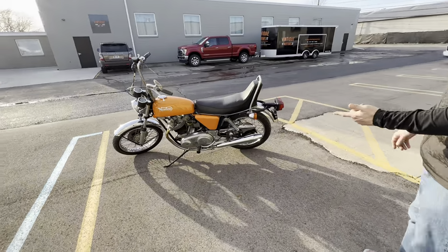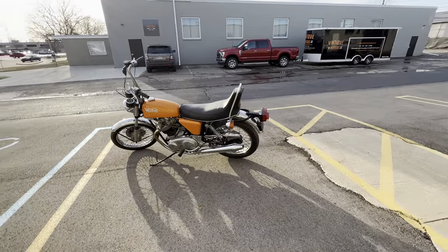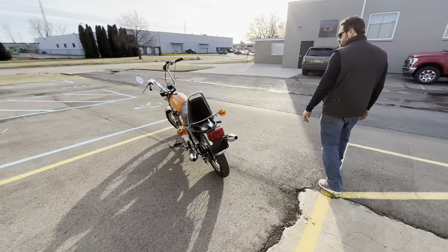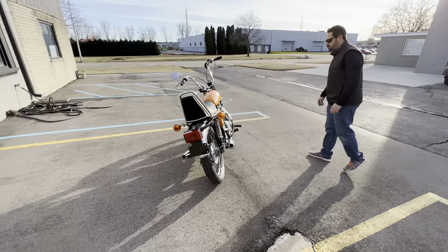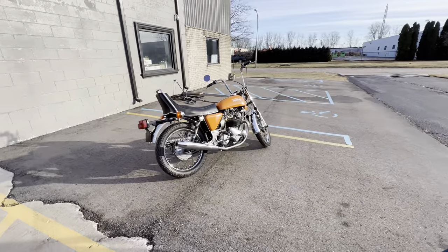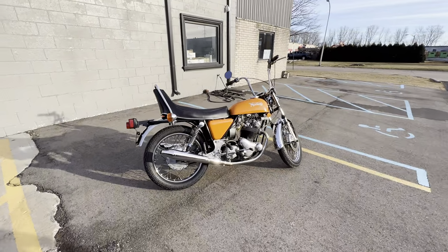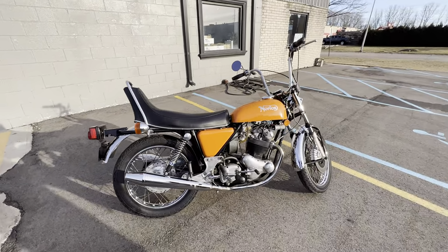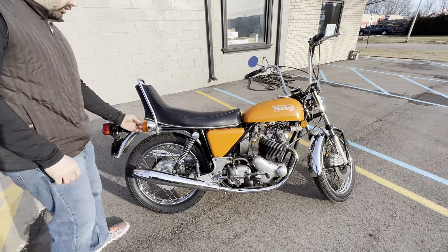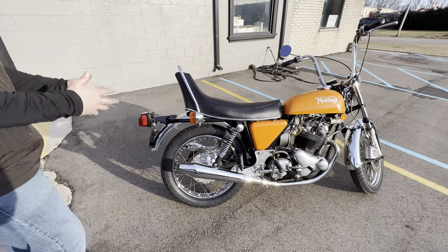This is an 828cc parallel twin with twin Amal carburetors, a 4-speed manual, a disc brake in the front and a drum in the back. The only thing I think not original on this bike is these turn signals, and they're currently inoperable, but all the other lighting is stock.